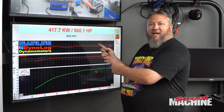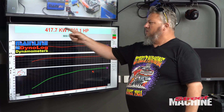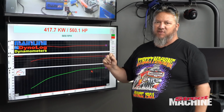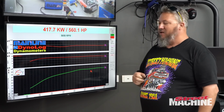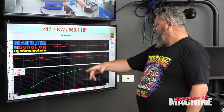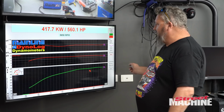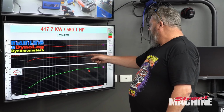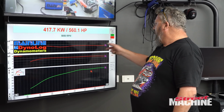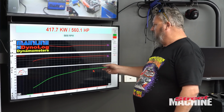Okay, so that's not our highest figure. The highest figure we saw, I think, was 422 kilowatts, 565 horsepower, but I don't know that Zane saved the run. So this is what we have at the moment. The power curve looks great. Boost is about 18 pounds, and air fuel looks fine as well.